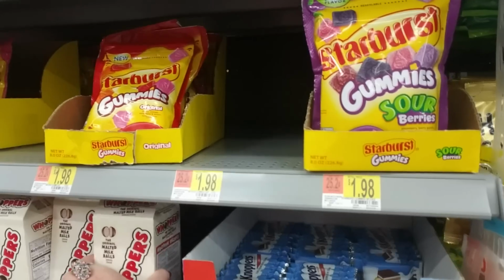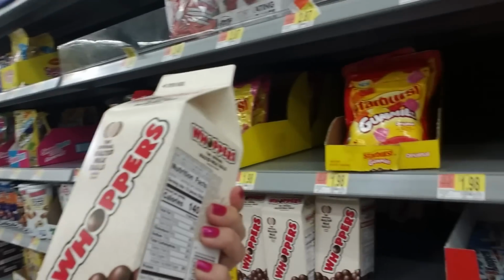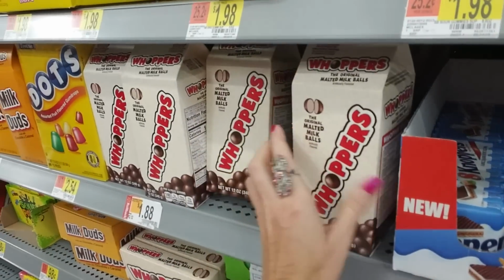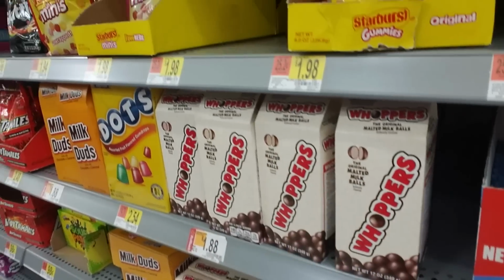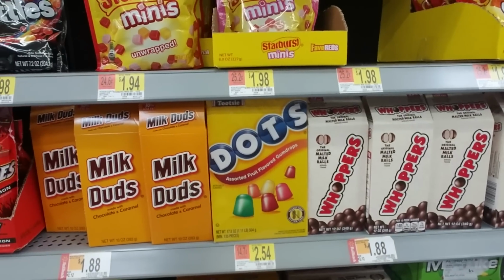And Whoppers. I think I was talking about Whoppers the other day. These are malted milk balls. And this is the brand. I mean, it's like if you're going to get malted milk balls, you get Whoppers. And my mom loves these things. Dots. These are super chewy gumdrops.